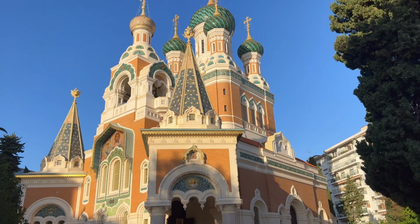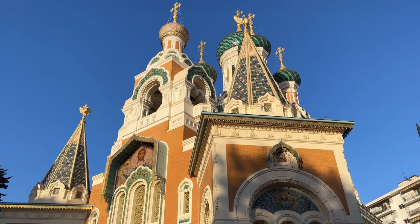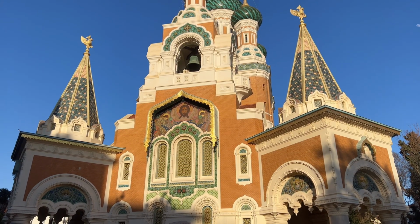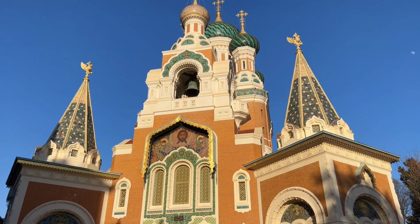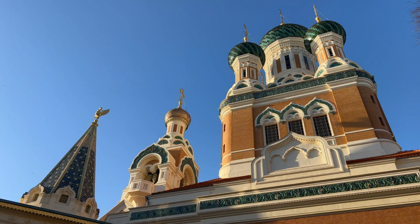This is the Cathedral St. Nicholas of Nice, a Russian Orthodox church. It was super colorful and a nice change from the usual churches you'll find around here. Far from the city, but that's what we were hoping to find.